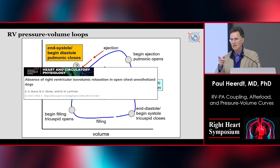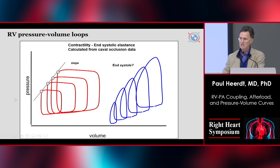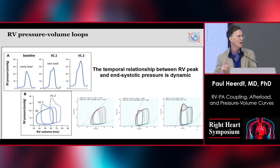And Francois showed earlier today the classic d'Italia figure, where he talks about the hangout interval, which is the difference between what we would say end-systole is and when ejection occurs. For the right ventricle, they're often not in the same place. So if we're looking at our idealized rectangular loops and I'm trying to do a caval occlusion on my RV, it gets a little more complicated because the shape doesn't necessarily fit. And it gets even more complicated than that, because the shape of the RV pressure waveform is not constant. The relationship between the peak pressure and what I would call end-systole is dynamic and shifts depending on the conditions of the pulmonary circulation. This, for example, is our animal data at baseline and showing two levels of pulmonary vasoconstriction.